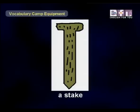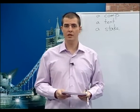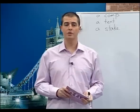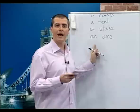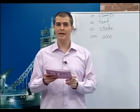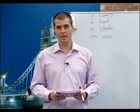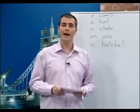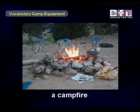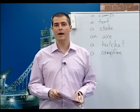A stake. A stake is a pointed piece of wood or metal pushed into the ground with a rope tied to it. It's used to hold up a tent. We have an axe. An axe is a tool with a heavy metal blade on the end of a long handle, and it's used to cut down trees. A hatchet. This is a small axe with a short handle. A campfire. This is a fire made outdoors by people who are camping.